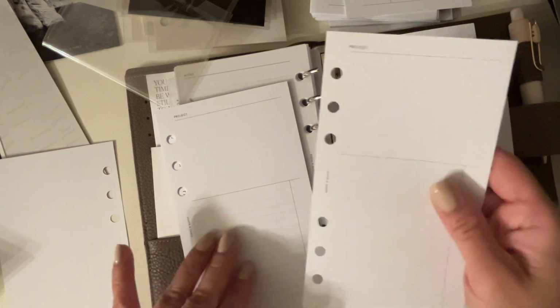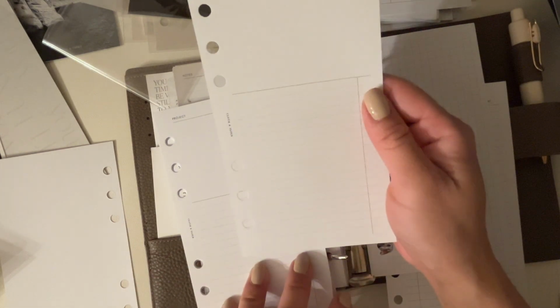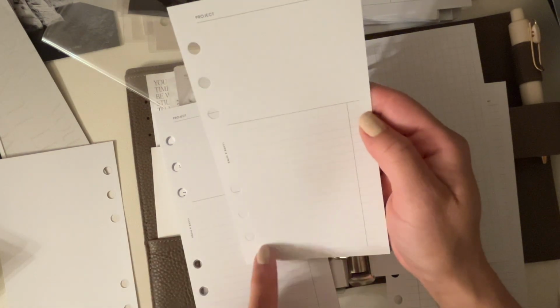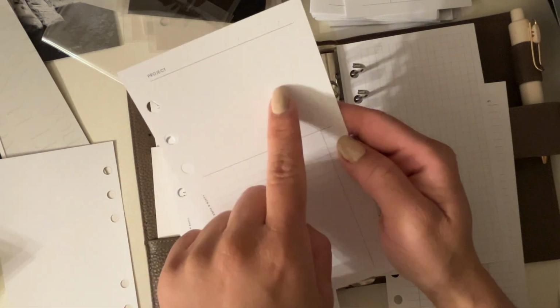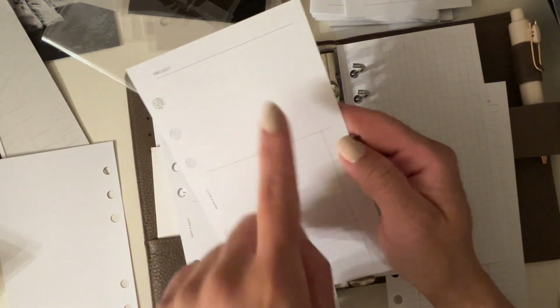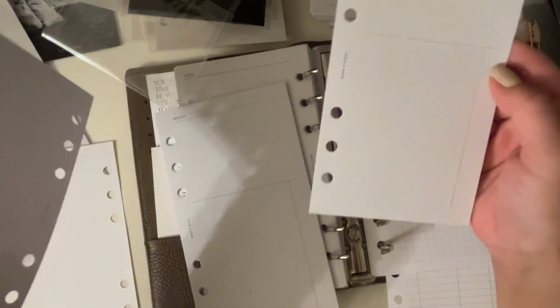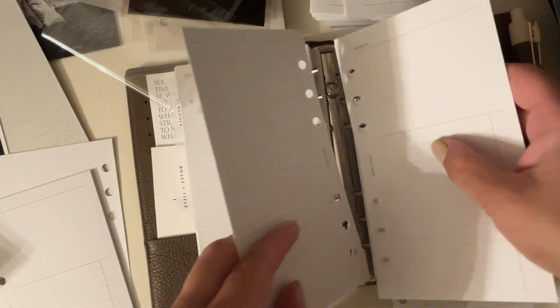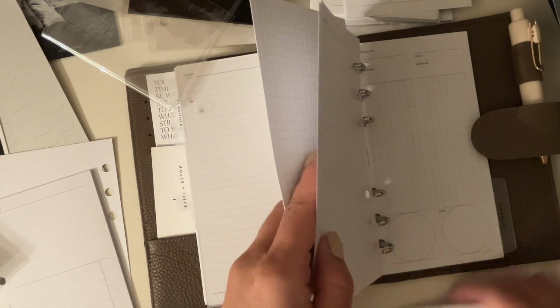I think this is such a great project page. You know what this is great for too? Inbox. You can write your inbox here, maybe things that are urgent. But it is like this in the back. I will include two of these in the back here. Oh, I have some. Oh, I have these kinds. Okay. And definitely some list pages. So I'm gonna get some lists.